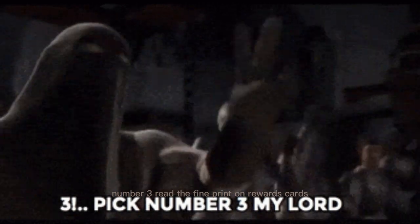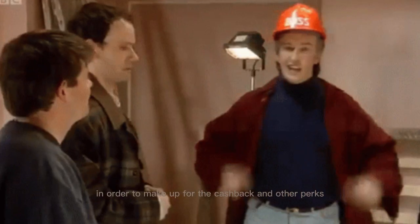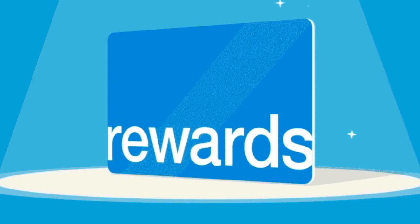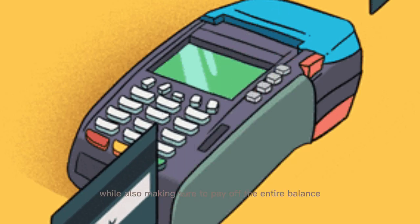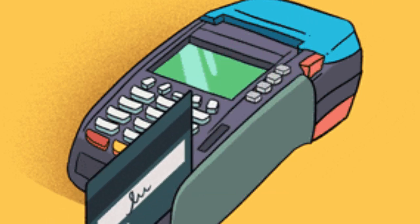Number 3, read the fine print on rewards cards. In order to make up for the cashback and other perks, credit card companies generally impose higher APRs and fees. The ideal way to use a credit card that offers rewards is to make enough purchases to be eligible for the rewards while also making sure to pay off the entire balance each month in order to avoid paying interest.